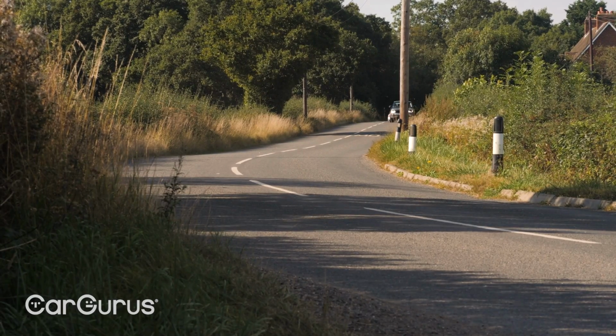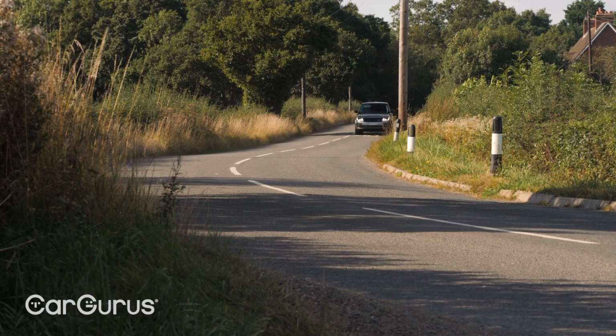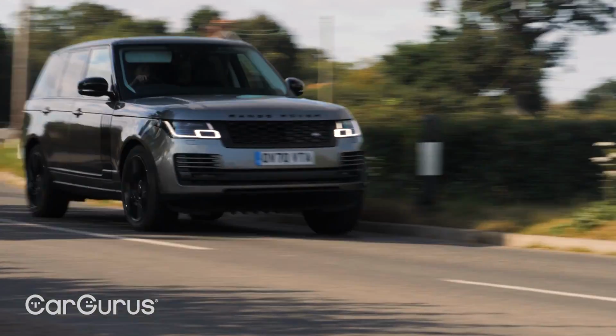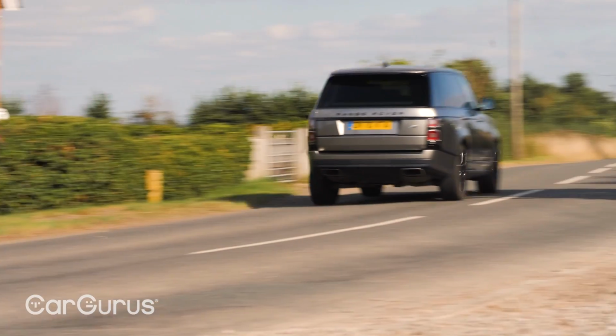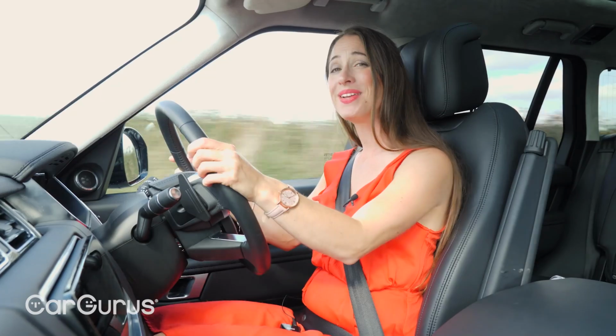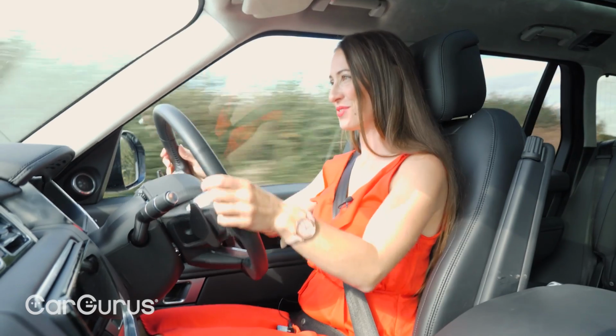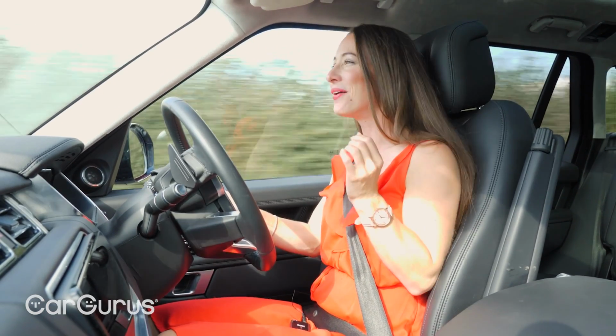Imperious is the word that springs to mind. It sort of wafts down the road on its air suspension, letting you look out over the hedgerows and down your nose at all the tiny normal cars. You're properly insulated from that average, normal outside world as well. You feel like you're in your own little world in here.